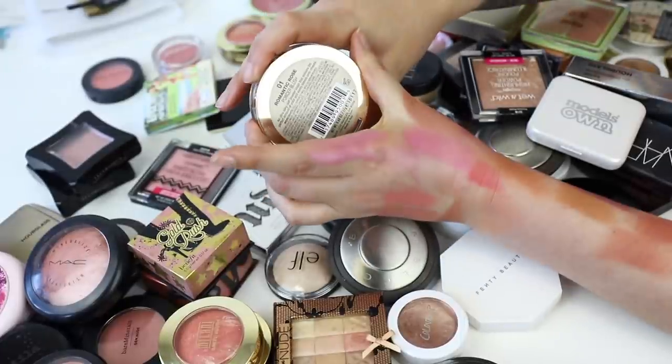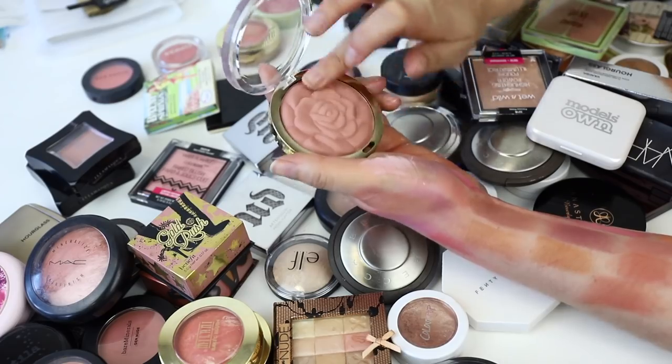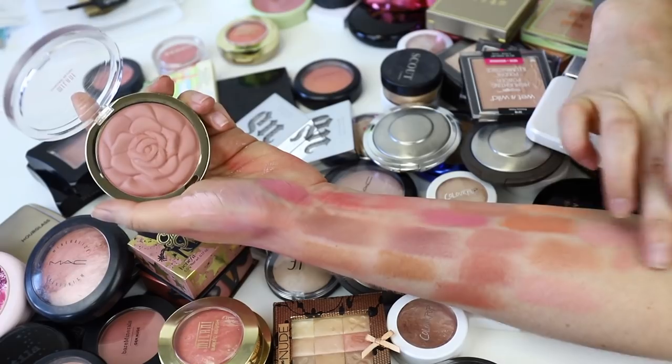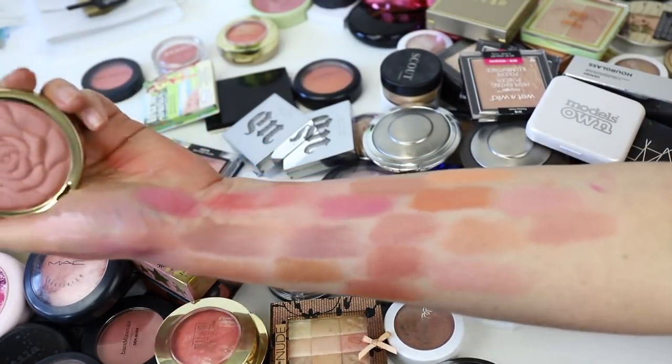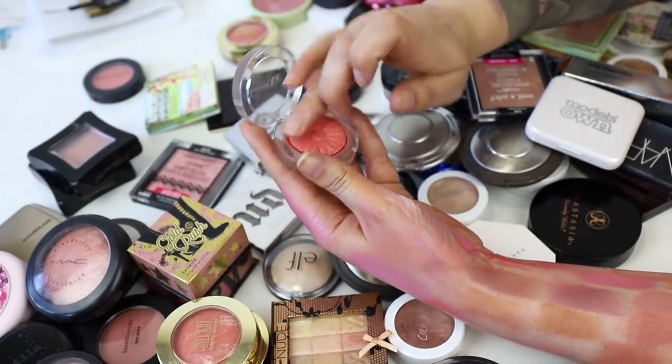We've got another Milani blush here. This is in Romantic Rose. I don't know how I feel about this. Do I need it? I don't think I need it. I've got so many things that are like it. I'm going to give it the chuck, sadly. Goodbye.